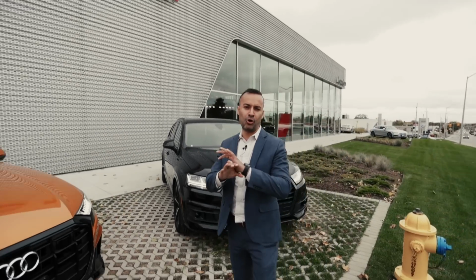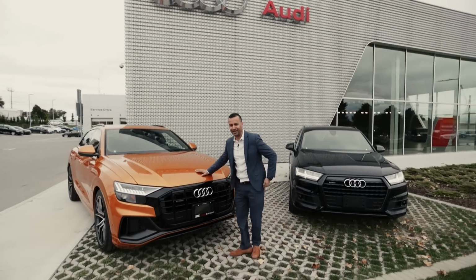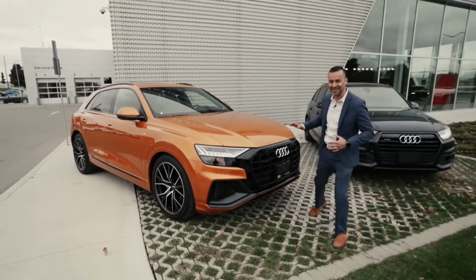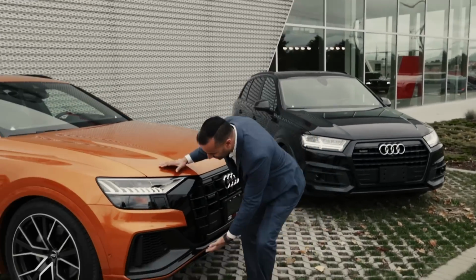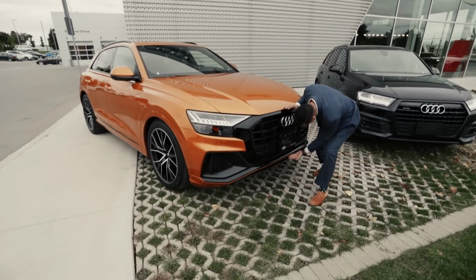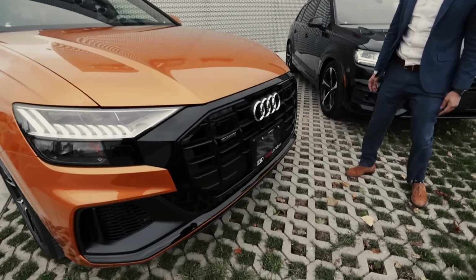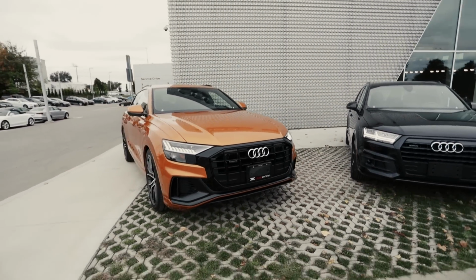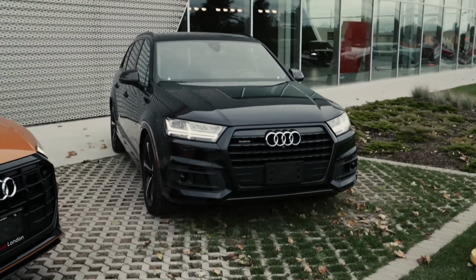So there's no lying, but I love this truck. I mean, I know we're comparing two trucks here, but man, look at this frickin' truck. How sexy is this truck? Look at this frickin' grille, man. Look how big and black and beautiful this grille is. This grille is badass. Look at those lights. I mean, sorry, Q7, but look at those lights.